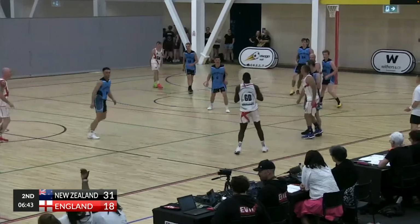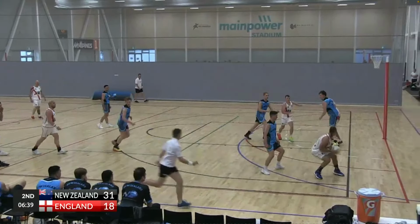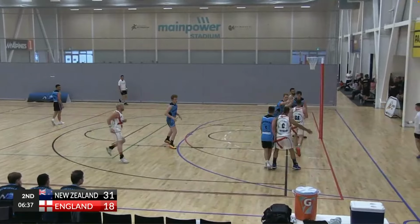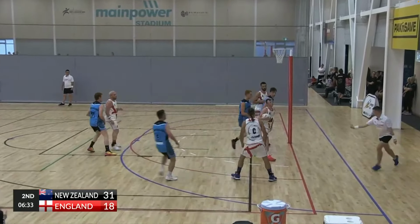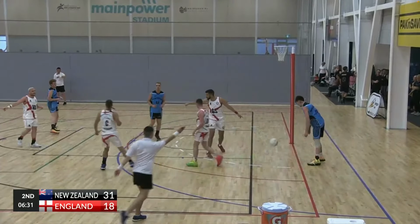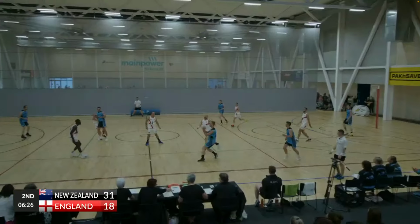Here we see New Zealand was just dropped in space. Space marking. Oh, not great, quite willing in and out. Oh, unfortunately, out of court. Wasn't willing to take that shot. Passed it out, then out of court.